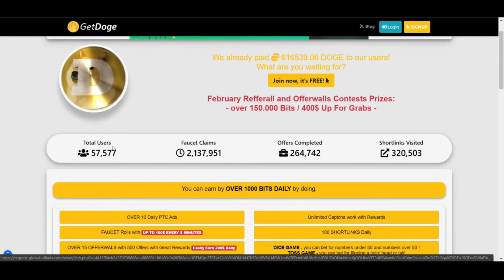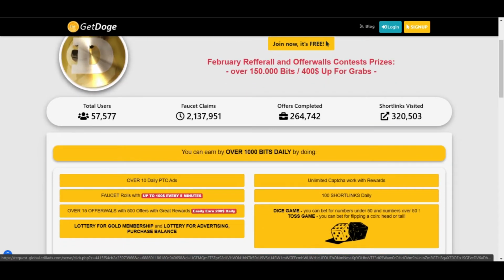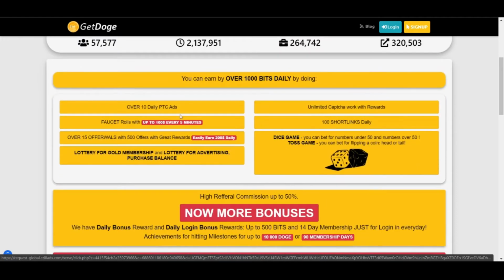This site has paid over 616,539 Doge. It has over 57,000 users, 2,100,000 faucet claims, 264,000 offers completed and 320,000 shortlinks visited.